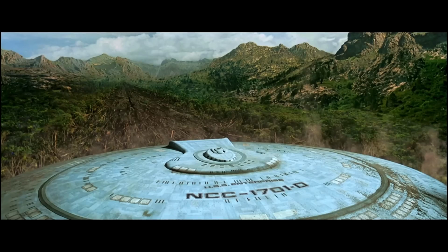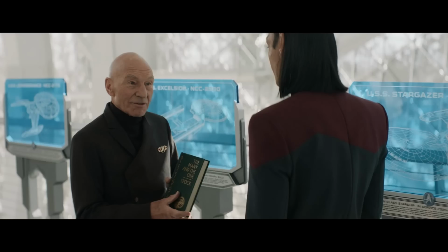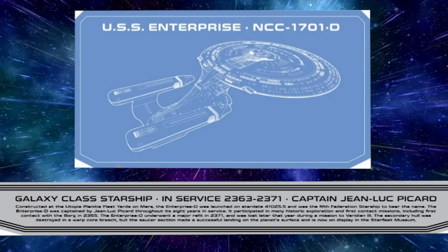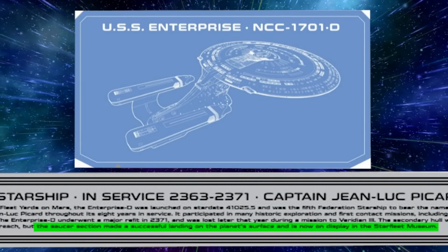Obviously, it got massively destroyed in Star Trek Generations. However, according to the commemoration plaques that we saw at the beginning of Season 2 at Starfleet Academy, the saucer section was salvaged from Veridian 3 and it was put on display at the Starfleet Museum. So the Enterprise D saucer section does exist. Maybe there's a scene, like a bit of a reminiscent scene with them strolling down memory lane, or maybe there's a holodeck simulation where they recreate the bridge of the Enterprise D. But I don't think we're going to get them flying through space in the Enterprise D by any stretch of the imagination, because Terry Matalas shut that down pretty quickly.